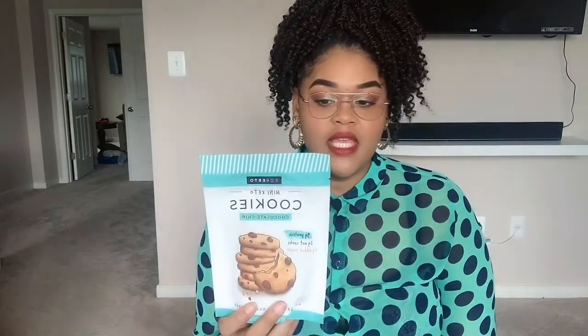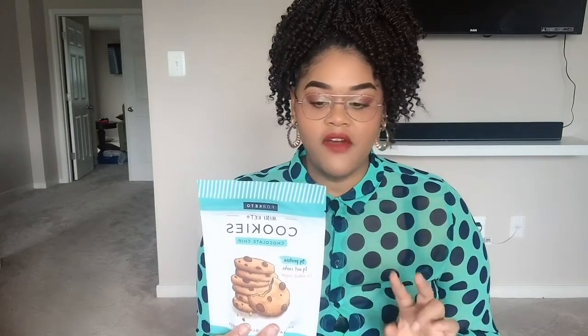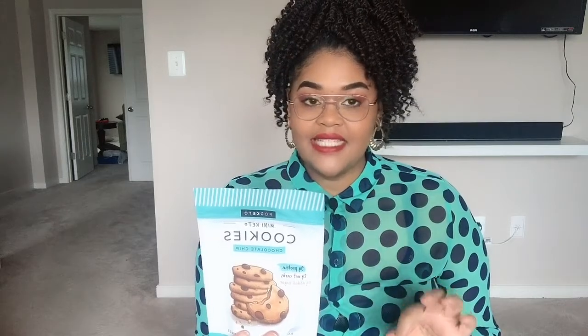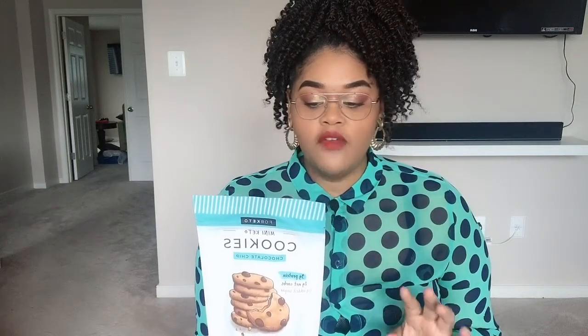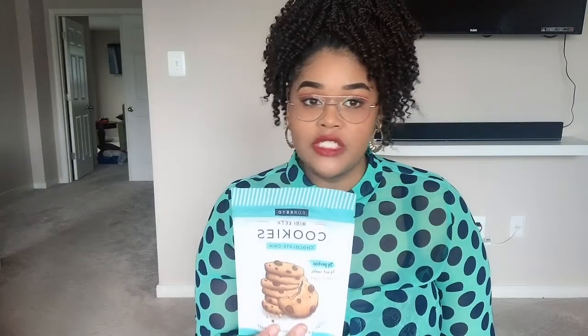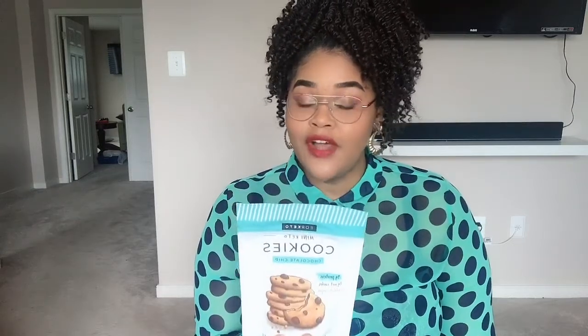And so these are, like I said, one package for 2 grams of net carbs, 230 calories. They have 19 carbohydrates, 5 grams of fiber, and then 12 grams of sugar sweeteners, the one that begins with an E that I can't say, and then 9 grams of protein. So that's a lot of sweetener. I'm wondering if these are really, really sugary sweet. I don't know. So we're going to find out.